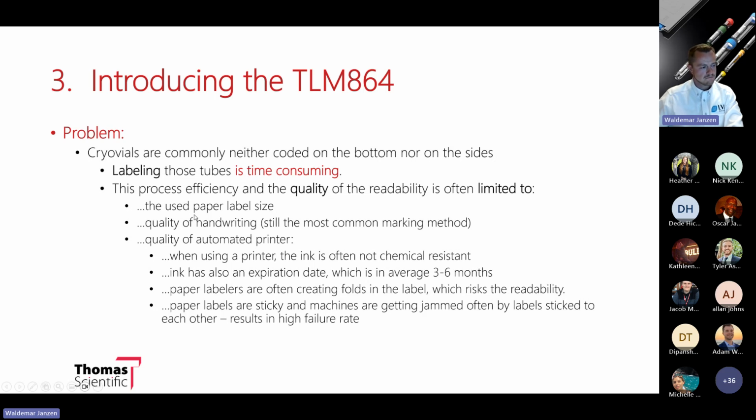If they use paper labels, they are restricted in specification and application. Also the quality of the handwriting, how silly it sounds, can still affect the quality. If you can't read what somebody wrote, then the sample integrity, or respectively the sample traceability, is lost, and this is a very, very huge risk.